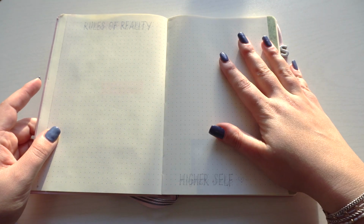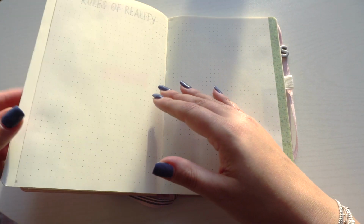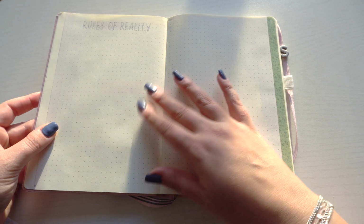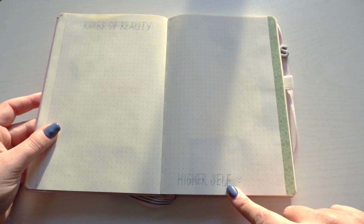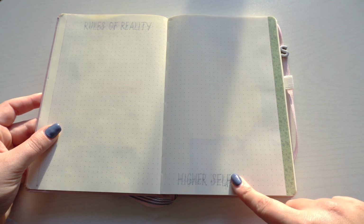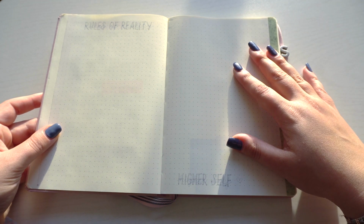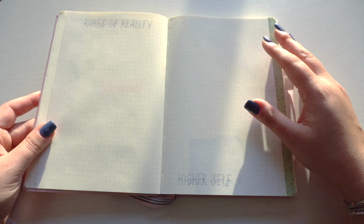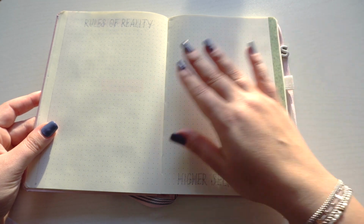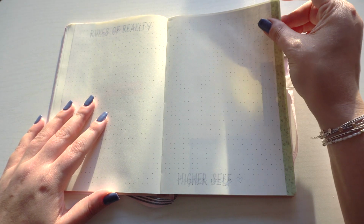So this is what it's based off of, and if you want me to share a little bit more, I will. But the first pages are going to be all about my goals and my vision for the year, the rules of reality that I want to create, which obviously is related to my goals, and I want to define my higher self. Who is the highest version of myself that I want to live by? How does she live? How does she feel? What does she do on a day-to-day basis? How does she make decisions? Things like, I want to be able to flow through the day and live a lot more intuitively. So writing these things down that I can always refer back to when I'm setting my monthly and weekly goals.